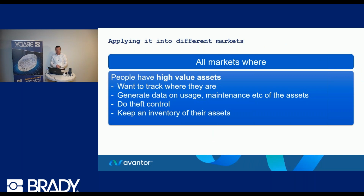A lot of times I get the question from customers, in which type of markets can you apply RFID solutions? And frankly, the honest answer is probably in every market or in many markets, because everywhere where people have high value assets, they want to track where it is. They want to generate data on usage or maintenance. They want to do theft control. They want to keep an eye on things. And they want to keep an inventory of their assets, because you would like to know, where are your samples? Where's my inventory?